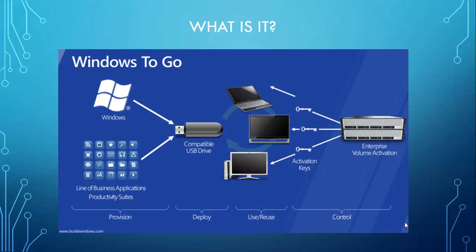You can start a Windows to Go workspace on most computers that meet the Windows 7 or Windows 8 certification requirements, regardless of the operating system currently running on them. So that's basically what we're talking about. Windows has created a virtual machine that you can take around in your pocket and use virtually anywhere, which is really neat and exciting.